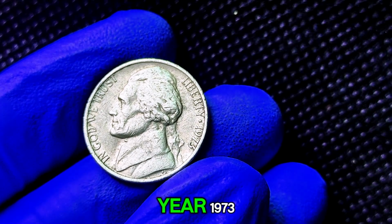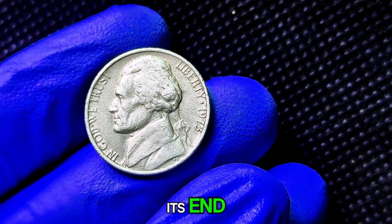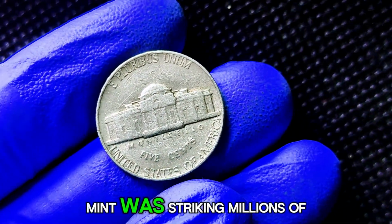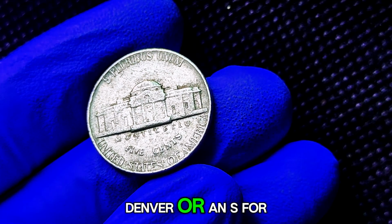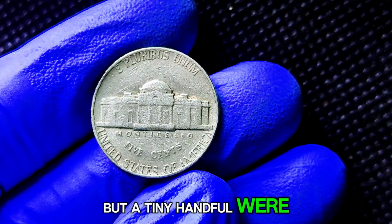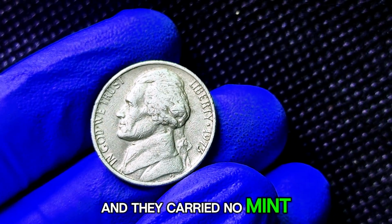Let's go back to the year 1973. The Vietnam War was nearing its end, gas was 39 cents a gallon, and the United States Mint was striking millions of Jefferson nickels. Most bore a mint mark, either a small D for Denver or an S for San Francisco. But a tiny handful were different. They were struck in Philadelphia. And they carried no mint mark at all.